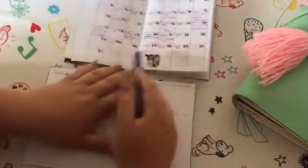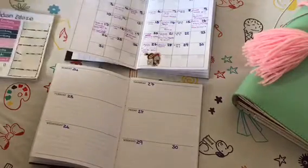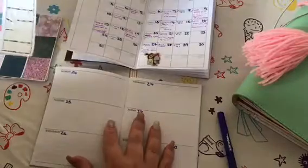I'll just grab my pen actually. I'm going to move that just over to the side. So I've got my monthly view out as well. I've tried to get everything out ready this week, so I'm not messing around. So yeah, not a lot going on next week, just work and the usual things.